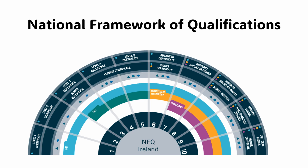And then you have a level 9, which is your postgraduate course or master's, and level 10, the highest level, is a doctorate, a PhD.